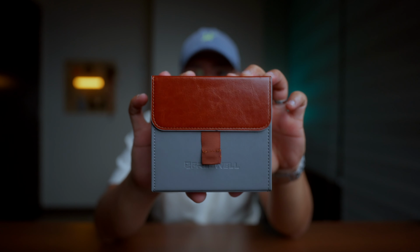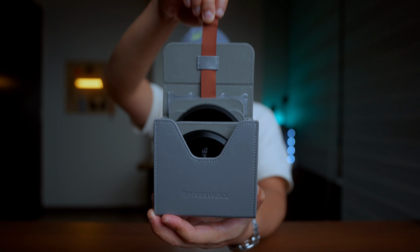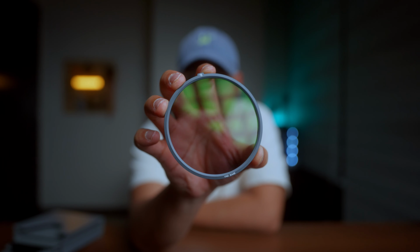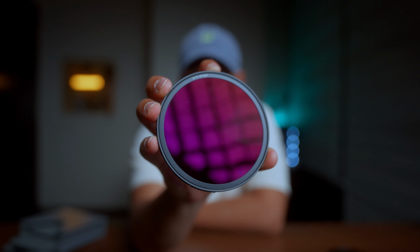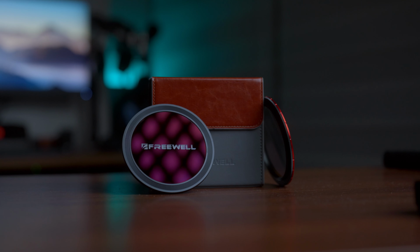Accessory number 3, the Freewell Magnetic VND Filters. These are practically lens filters used in a lot of different situations, especially if you shoot outside or in broad daylight, because these are basically sunglasses for your lenses. So very quickly, what's inside the bag are the magnetic lens cap, the base ring, the VND base filter, the VND / mist filter, the 6-9 stop ND / circular polarizer, and the 2-5 stop ND / circular polarizer. I'm not gonna discuss each as there are tons of reviews about it already. But thanks a lot, Freewell.